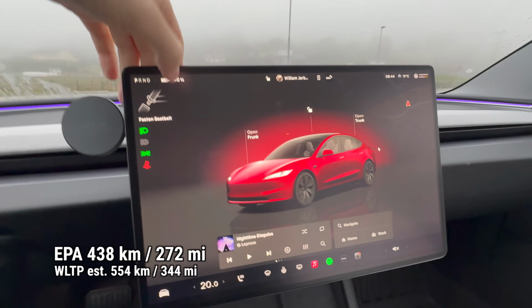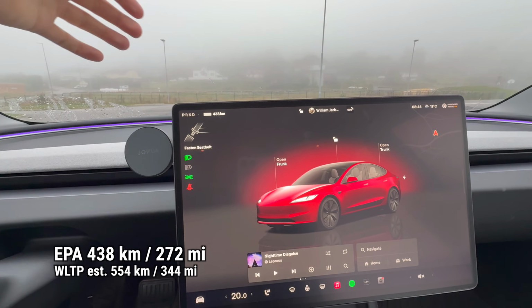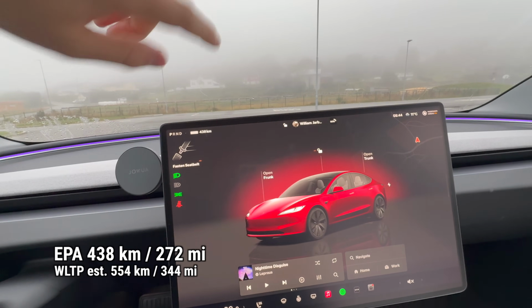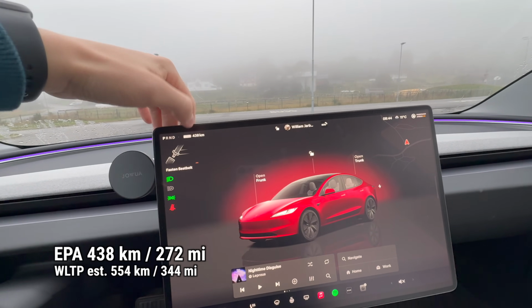This car has 438 kilometers of range, apparently at 100%. 438 kilometers of range is based on the EPA standard, which is the American standard. So that's why this is lower than WLTP like we see in Europe.